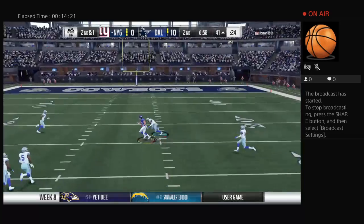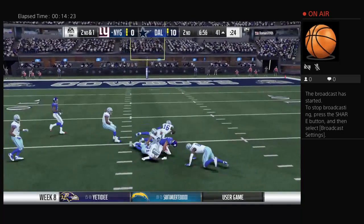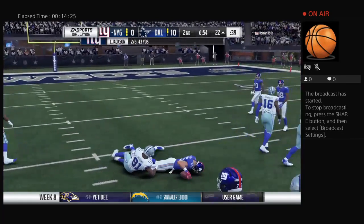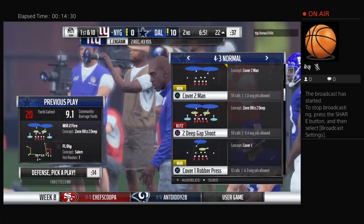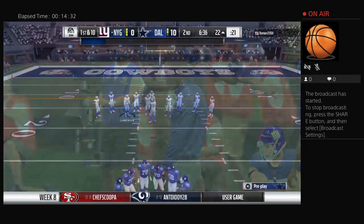Now they'll throw here out of the gun. Over the middle, he's got his tight end Ingram. And he'll get this one down near the 20-yard line. A good pickup there of 20 yards.